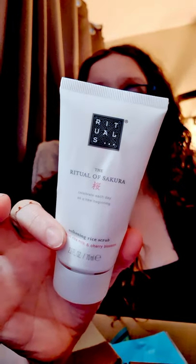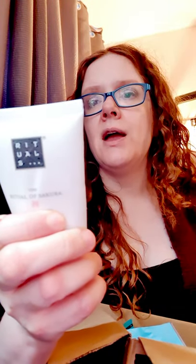Next thing, this is something I did enjoy by Ritual. This was the Ritual of Sakura, the Softening Rice Scrub. A very light scrub. It's got a light green through it. I would probably repurchase this, actually. But I heard it can be quite expensive. It says it's got organic rice milk and cherry blossom. I think I might have got it in Look Fantastic. Just a beautiful light scrub. And it's nice to just have in your shower, a quick scrub, and then you can go. It was good. I enjoyed that one.